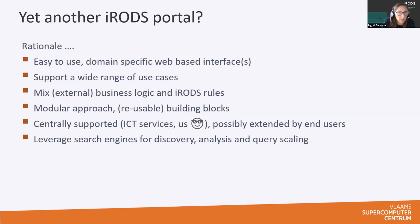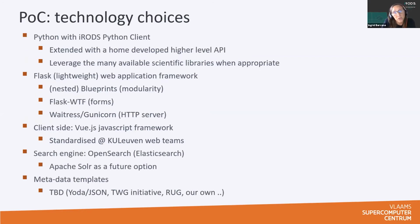We also think we've already made some technology choices. I'm not going through them because I don't have a lot of time. But we would be really happy to hear from other people who are doing similar things what they think about it, and whether we really need to go that way, or whether we can do some things together. So there we would really like to hear from you.